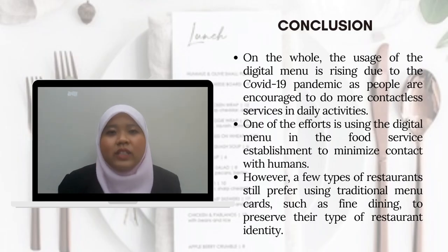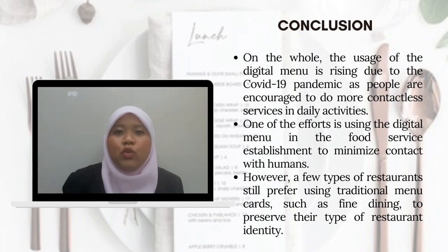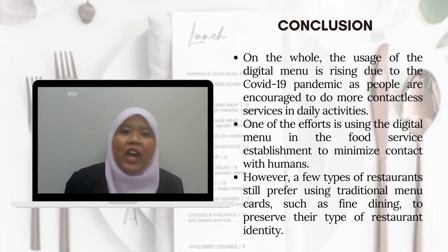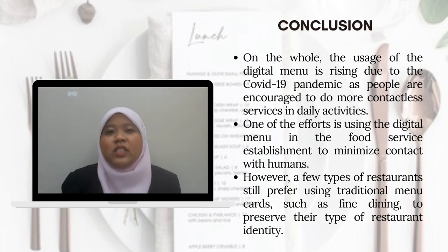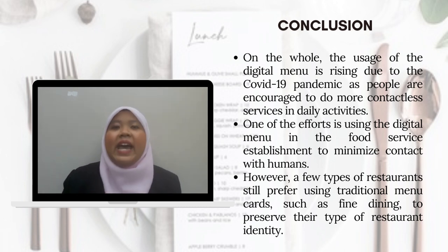So on the whole, the usage of digital menu is rising due to the COVID-19 pandemic, as people are encouraged to do more contactless service in daily activities. Secondly, one of the efforts of using the digital menu is for the food service establishment to minimize contact with humans. The SWOT analysis helps to identify the strengths, weaknesses, opportunities and threats related to digital menu in general.